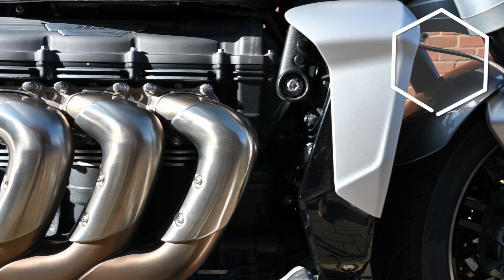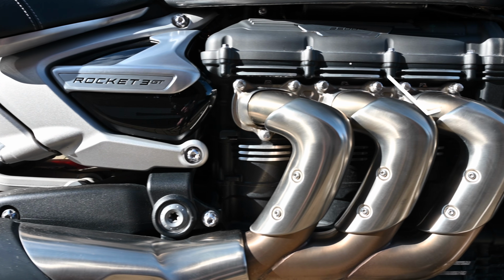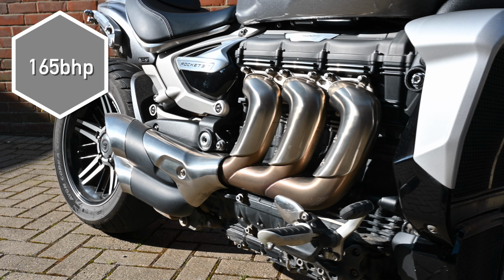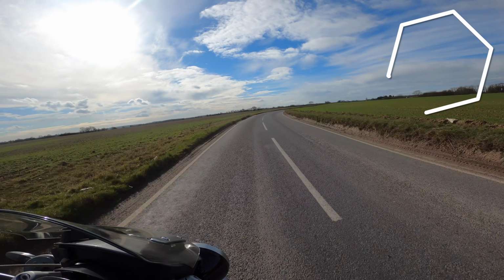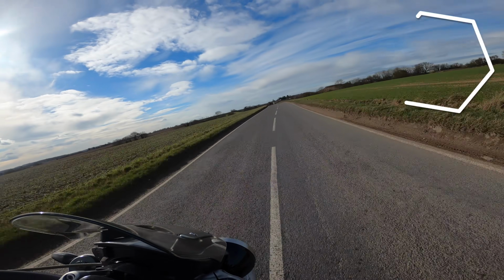The 2458cc engine, that's over 800 cc's per cylinder, puts out 165 horsepower, which is maybe not that impressive when you look at some of the current crop of fast bikes. But it's the 221 newton meters of torque that's the big number, and that makes all the difference.